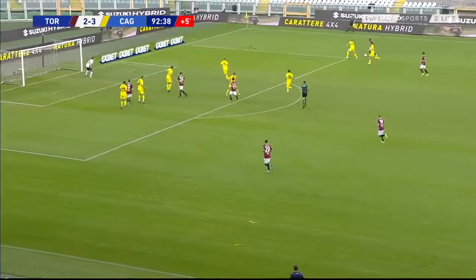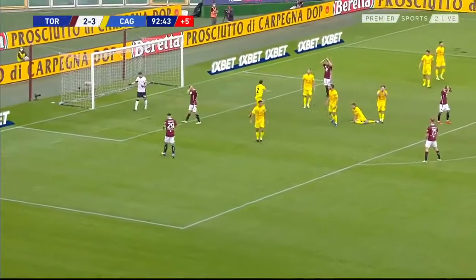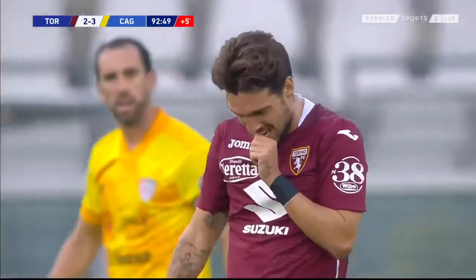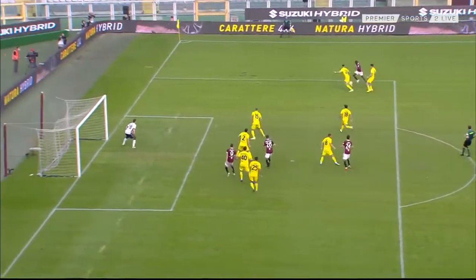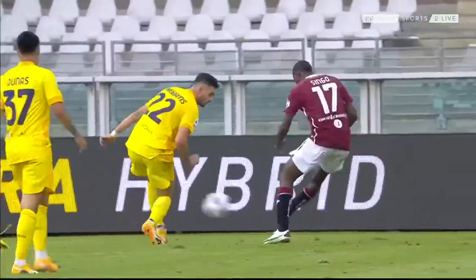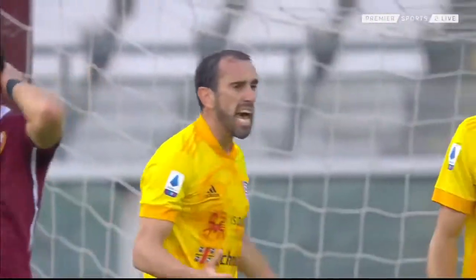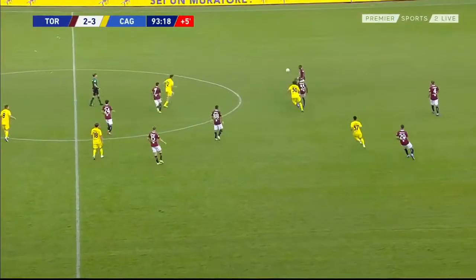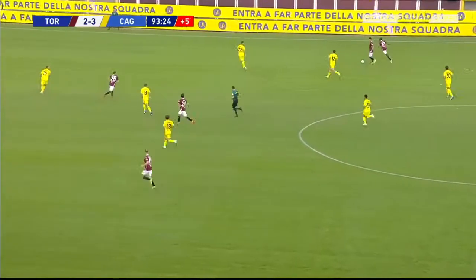Here's Wilfried Singo. What can he do for Il Toro? Singo into Verdi. Verdi! That was the chance. Simone Verdi finding an inch of space in the Cagliari box, but he's blasted his shot over. And might that be the last chance for Torino to salvage a point in this match? Good touch, but he just couldn't compose himself. Diego Godin screaming. They have to close down Wilfried Singo. Singo plays in Lukic, and Singo, very surprised he didn't bomb forward there.